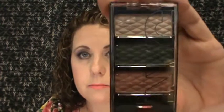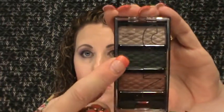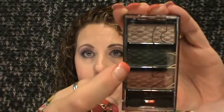This is so funny because I just looked at this palette at Walmart yesterday and was going to buy it, and I thought, no, I'm going to wait. It's the NYC Trio eyeshadow palette in Urban Spice. Look at that. It has this beautiful hunter green color right here, and then this burgundy.